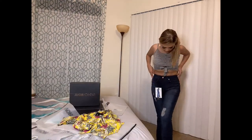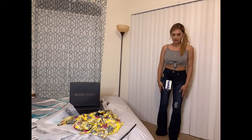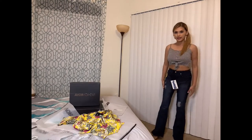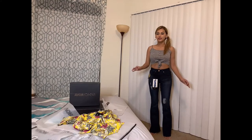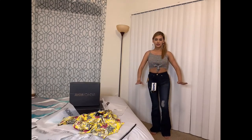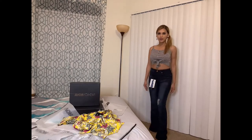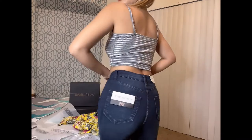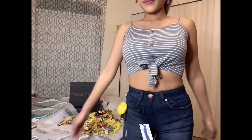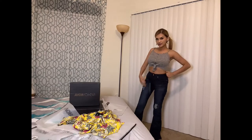Ito yung pantalon. High waist siya. Jeans makes me look taller, kasi straight lang yung katawan ko, so kailangan natin ng konting kurba. And although okay naman din sa akin yung skinny jeans, I think this one makes it look like mahaba yung legs ko. Kaya, ayan. High waist. So, I like it. Looks cute.